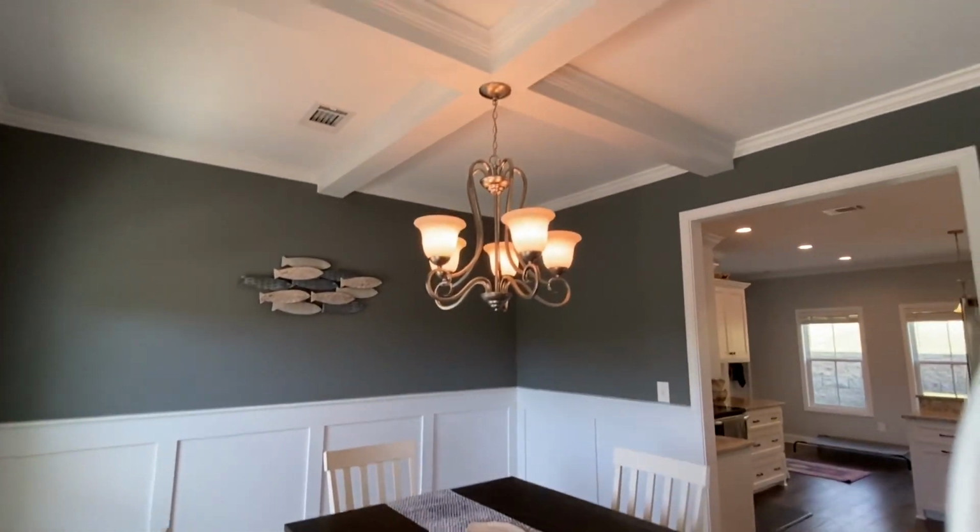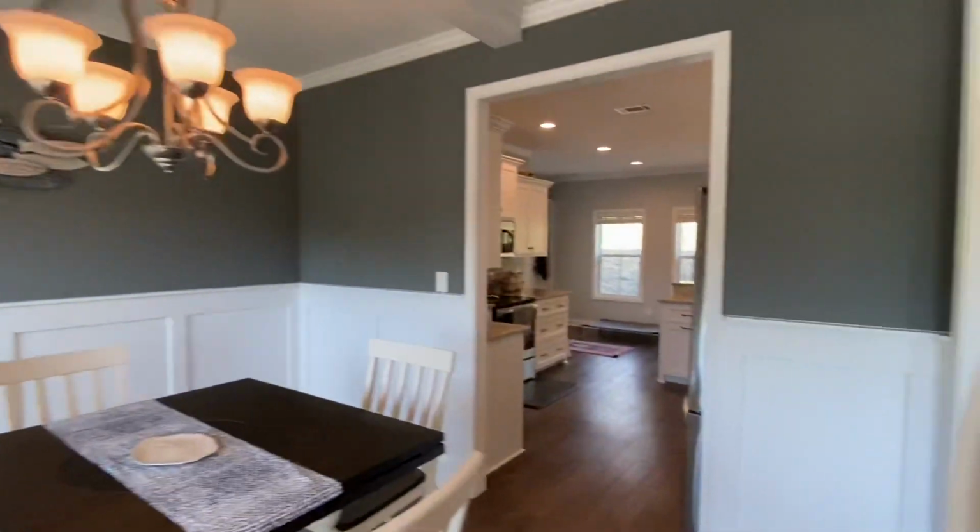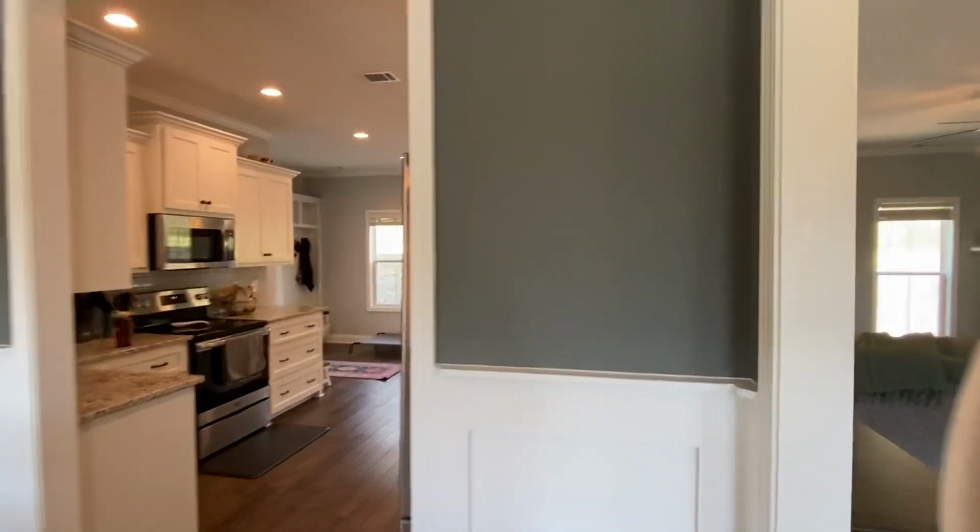I know it's really important for all of you that are potentially buying property offline to get a really good feel of what the colors actually are, and natural light will help you see the true paint colors.